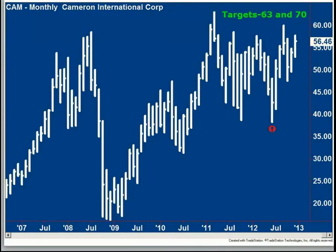After trading in a range for about 2 years, CAM could be ready for a further advance. The initial targets for CAM are 63 and 70. Key support is just below 40.